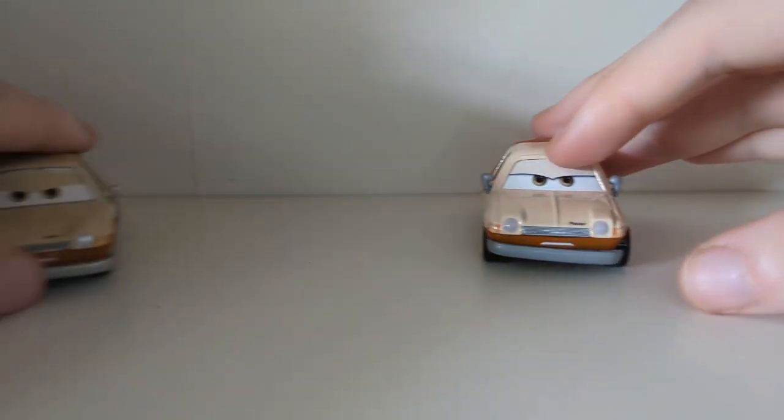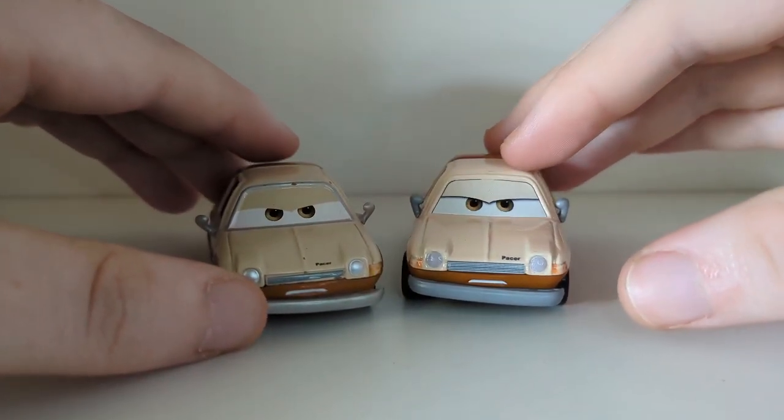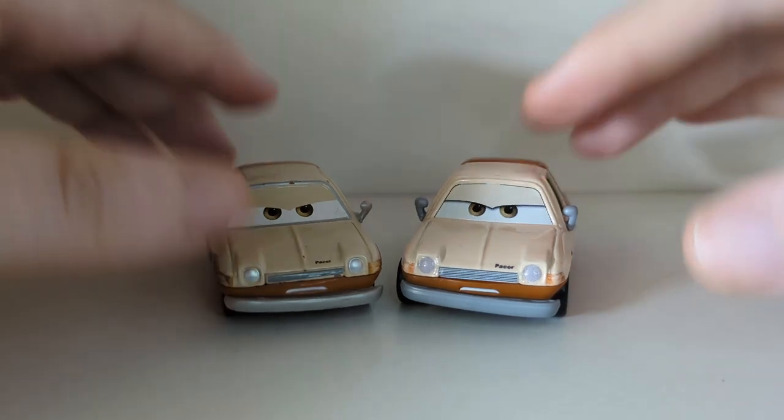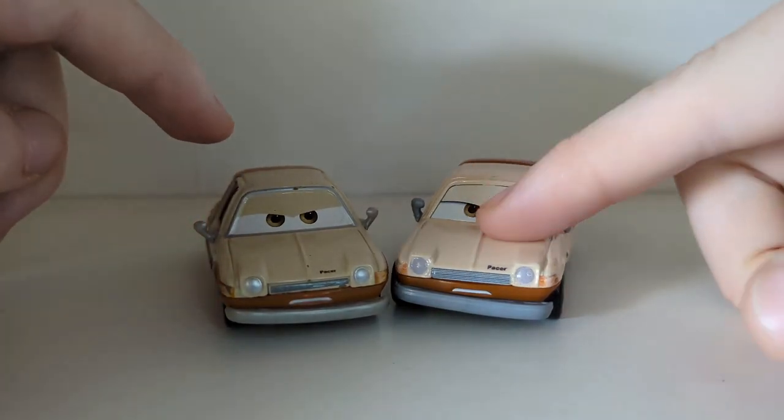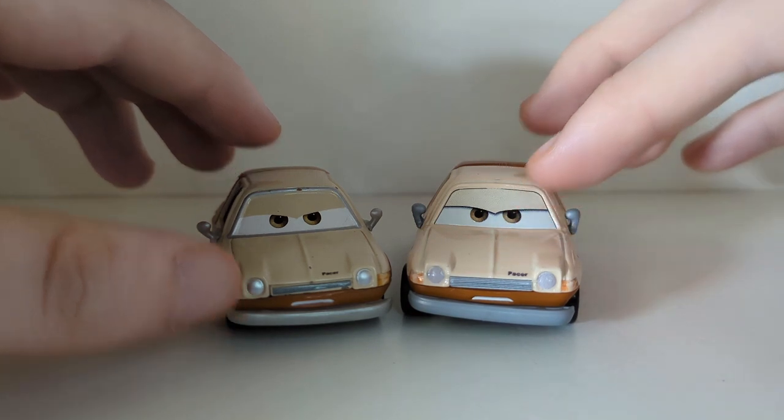But yeah, that does end today's review on Tubbs Pacer, or Tubbs, however you like to see his name as. What version do you prefer the most? Is it the Thailand version or is it the Chinese version? That is for you to decide in the comments below.